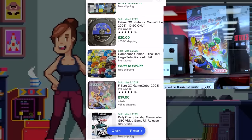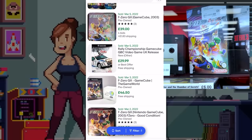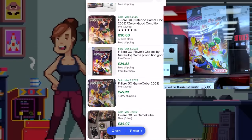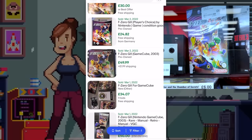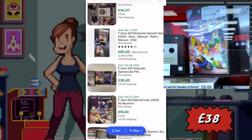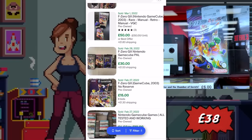You can save yourselves even more if you get the revamped version on the Xbox Series X. Now, F-Zero GX, I might even do a stream of this over on my Twitch channel. £45 they had it up for in Leeds CEX, and the average on eBay, looking at sold listings, is £38. So make sure you avoid CEX for the bulk of your retro games, guys.